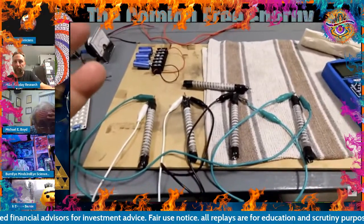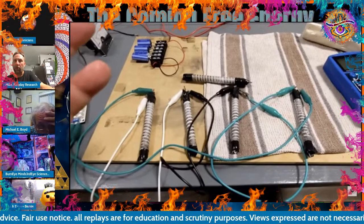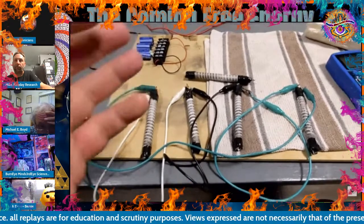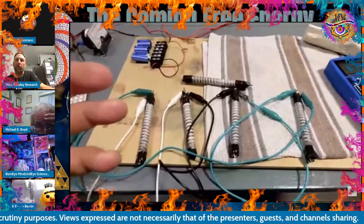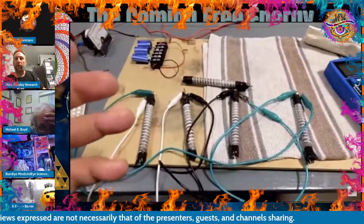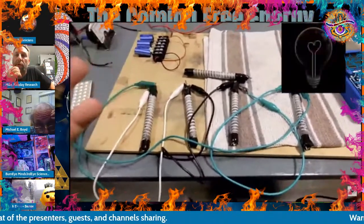You're saying that it's on the order of a milliwatt? It's in the milliwatts range. I mean, like I said, it's lighting up an LED that maxes out at a couple of volts at no more than 20 to 30 milliamps. So that's the max power that you're going to get.